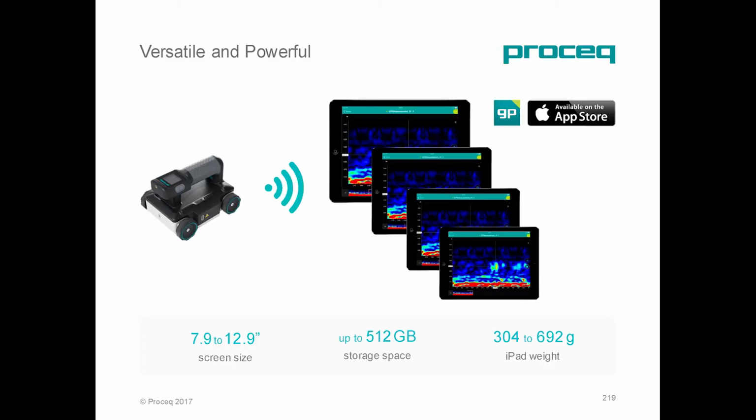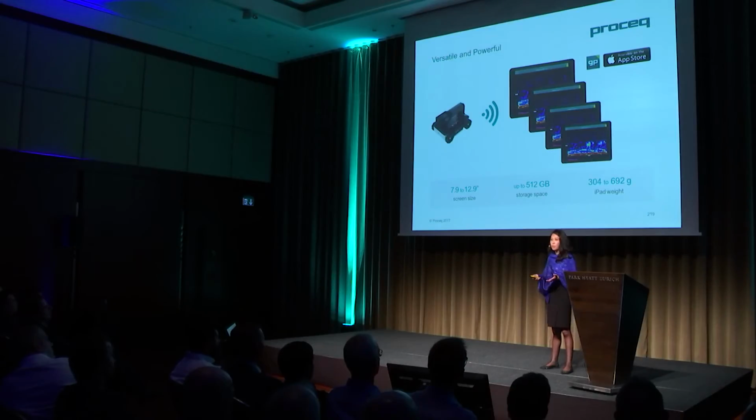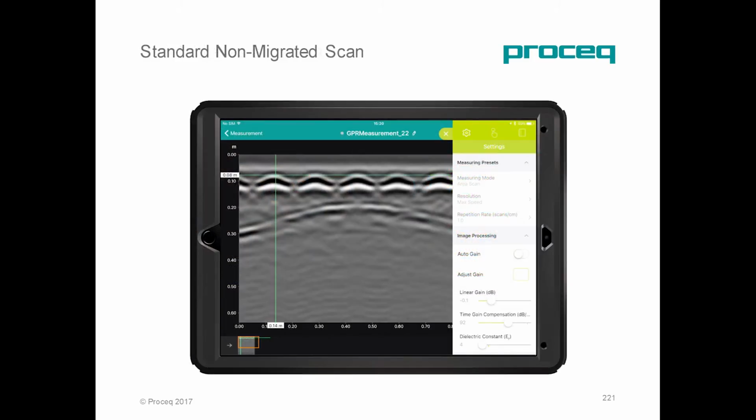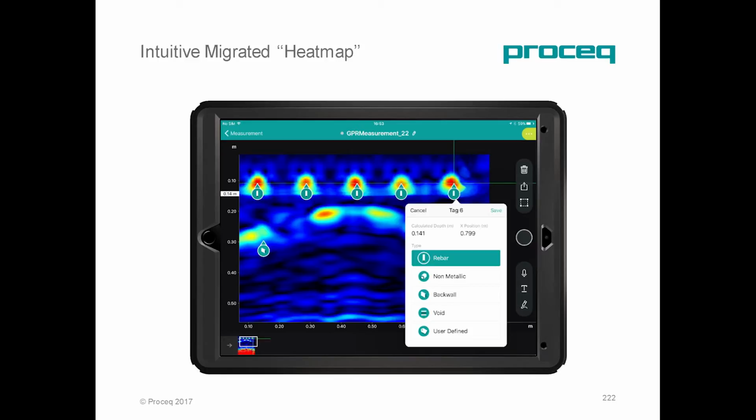How about our software and interface? During our customer market research, our customers said, we want a product that is easy to use, easy to learn, easy to adapt. And we're very proud to announce the interface of our Proceq GPR Live is just as friendly as a camera. Press one big button, you can enjoy the real-time scan and get a result. As a result of the scan, we have the traditional non-migrated B-scan, where a hyperbolic image will be presented when rebars are detected. You can also switch to Heatmap, where defects and objects are clearly shown on the 2D imaging.